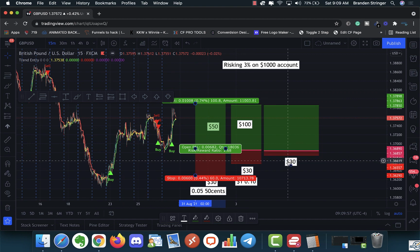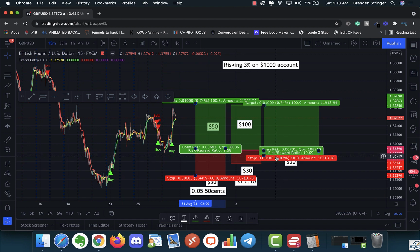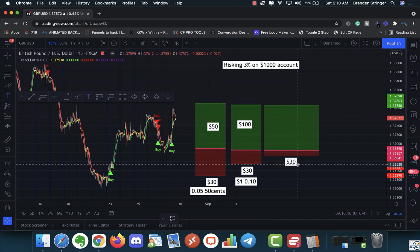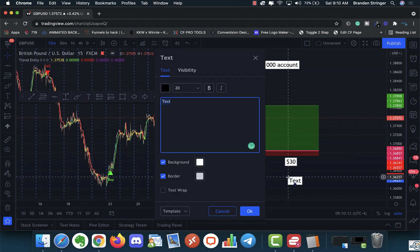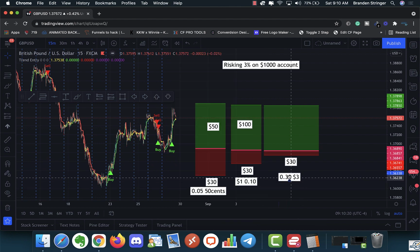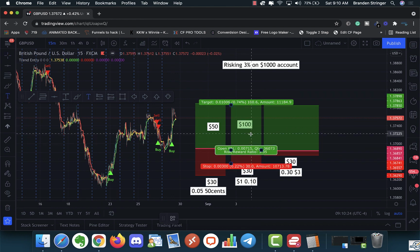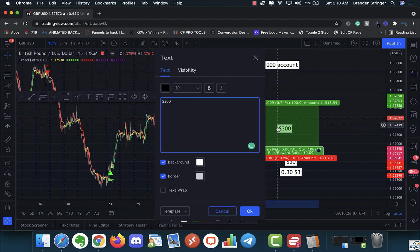Now, this is a 10 pip stop loss. I don't want to do $1 a pip because I'll lose only $10. I don't want to do 50 cents a pip because I'll only lose $5. I want to lose $30 at most, that's what I'm willing to risk. So I can do a 0.30, which is $3 a pip. And if I win, I made $300.